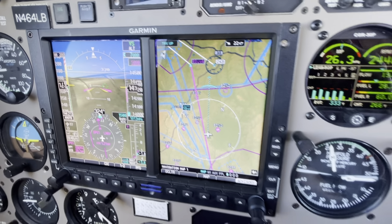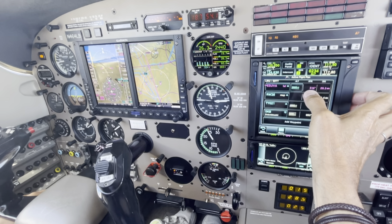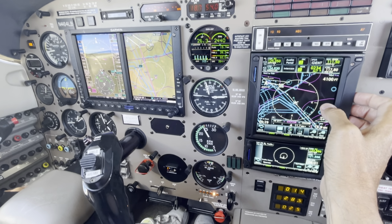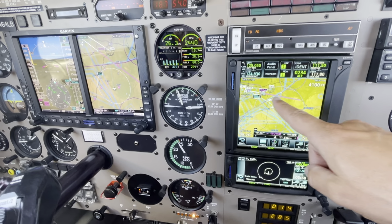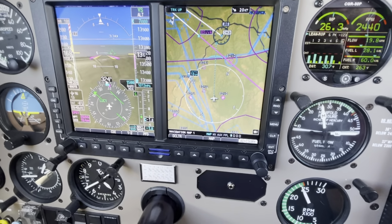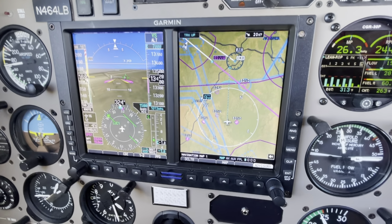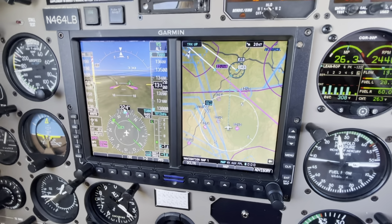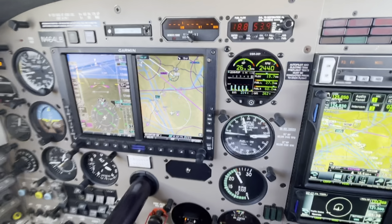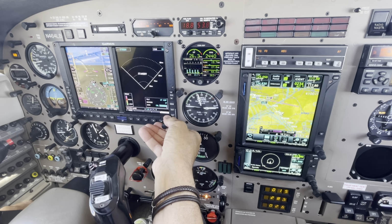And what we can now do as well is activate vectors to finals, because he's giving us a turn, and hopefully that will give us an intercept onto the ILS. There we go, perfect. So we've activated vectors to finals. We've now got our inbound course, the 30 nautical mile line, inbound to the final approach fix leg. And over here we can see that we've got the ILS and the glide slope, a little bit higher on the glide at the moment, but we're doing everything we can to fix that. And then we've got our inbound course on the right side of the Garmin G500 as well. So yeah, bit of speed brake, keeping a bit of power on, vectors to final, all looking like it should.